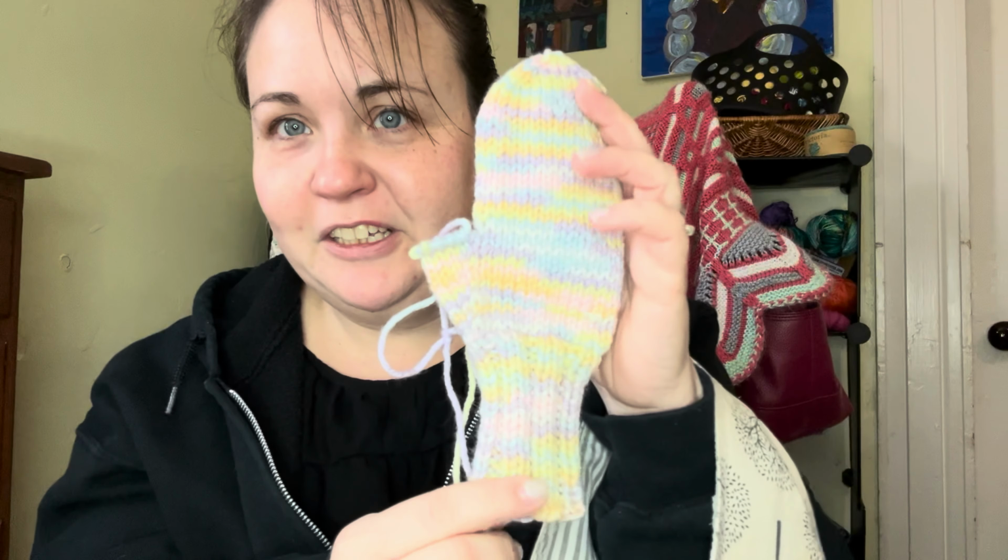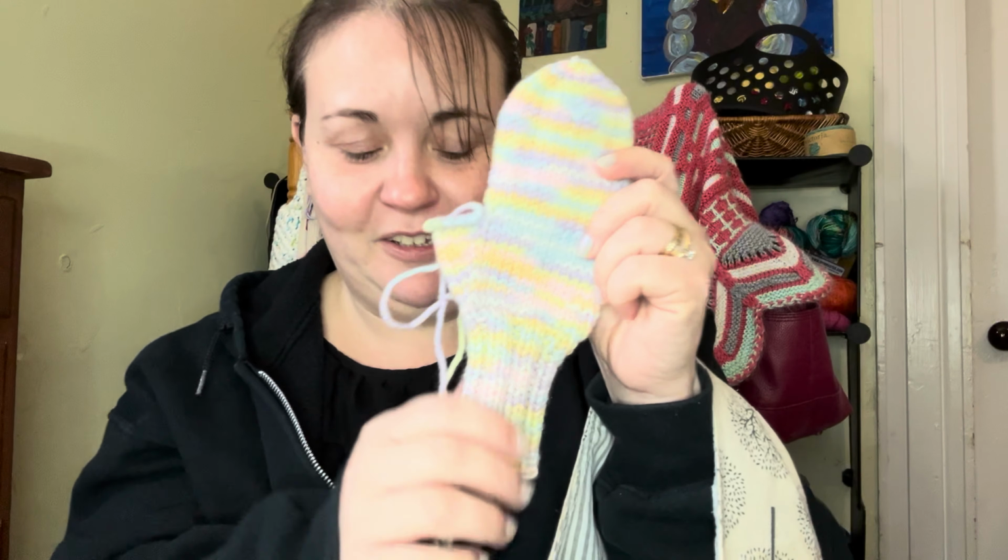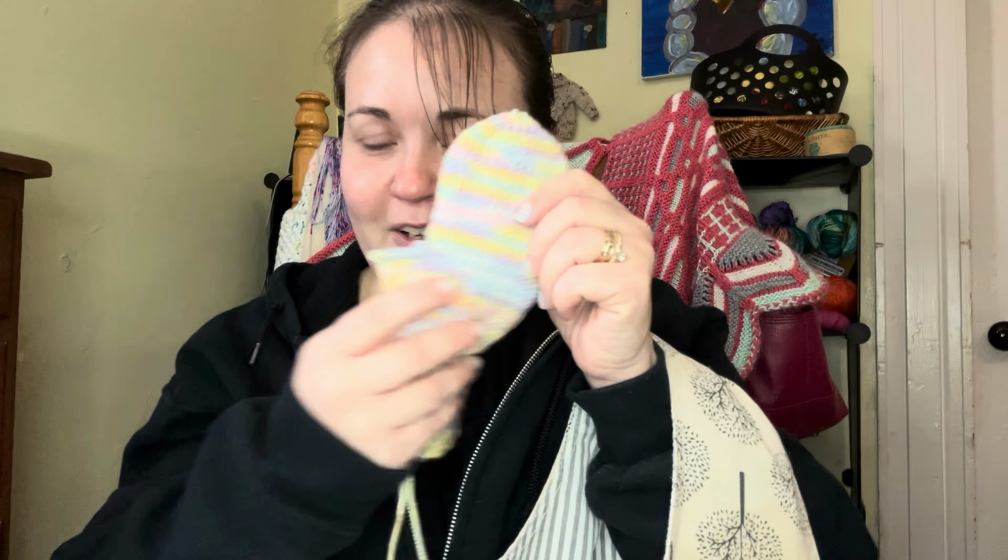So it's onto this really cute, really bright color. He chose the yarn. So there's one, sort of, I'm counting it as one.